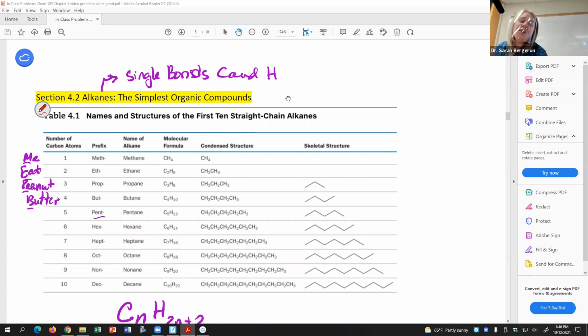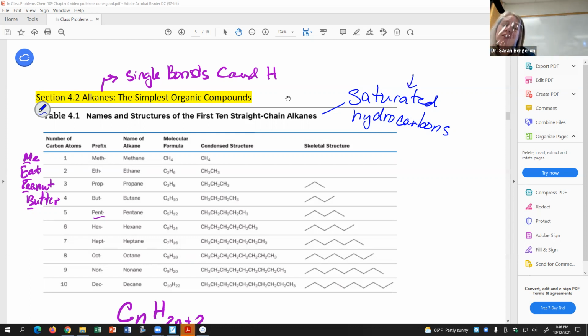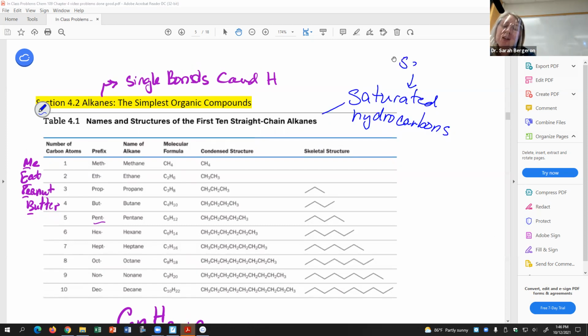Another thing that we call these are saturated hydrocarbons. Why do you think we call them saturated? You've heard this in foods before. Saturated fats, unsaturated fats. We're actually going to talk about fats today too. What are they saturated with? Hydrogens. So they're saturated with hydrogens.